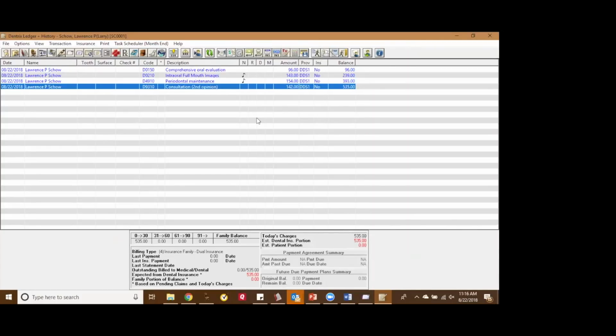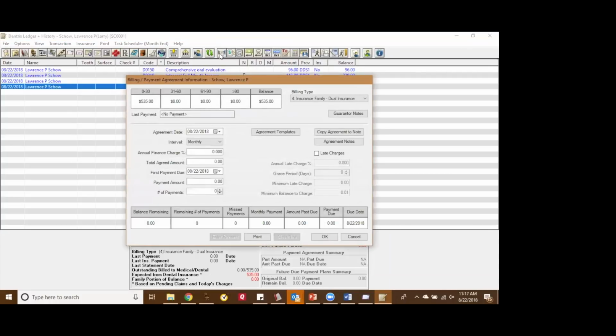I think it's important that if you are a practice listening in, you do allow patients to make payments. Even if the patient is going to make payments over a 3-month period of time, I think it's important that you get that payment agreement into the computer. If you see here, there's this payment agreement manager in Dentrix, and there's also the billing payment agreement, the handshake. If you're not yet up on Dentrix G7 or 6.6, you might not have this payment agreement manager yet, but you should have the handshake because that's been around forever.